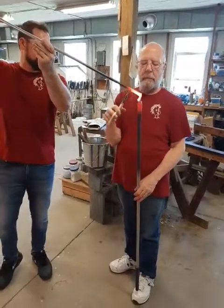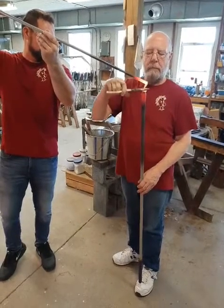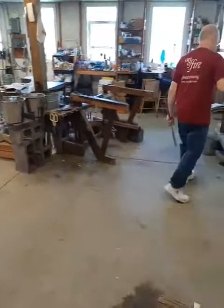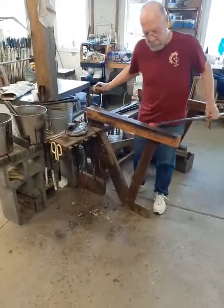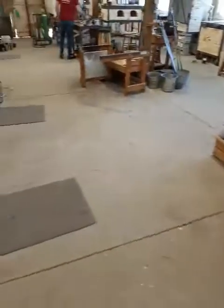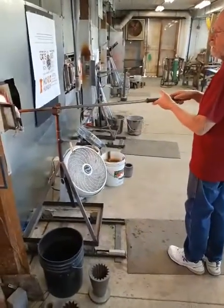Josh brings the color over. They put it right up on top. Foster will cut it free, and then he'll straighten that out a little bit and start pulling it. So he's got his hooking tool there in place, and he's going to give himself just a little bit extra heat to work with.